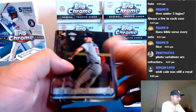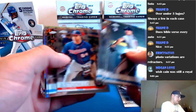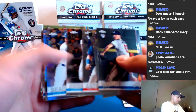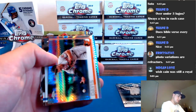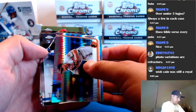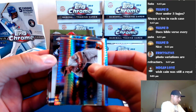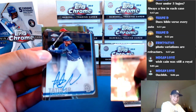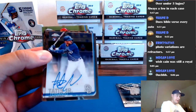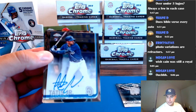Kyle Wright, rookie card. Corey Seager, Cabrera. Astudillo, rookie card. Brinson, Seager, refractor. Prism, Davis. And, uh-oh. Rookie card. Looks like he's got some blue gloves on. Fernando Tatis Jr. Boom. There you go. Bam. Nice hit. Good job, Jeremy E. It's coming to you, dude.